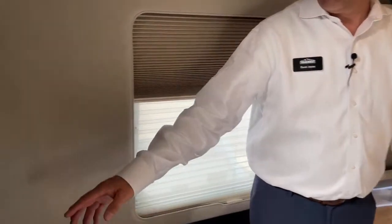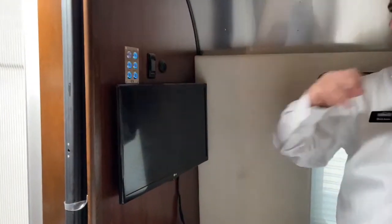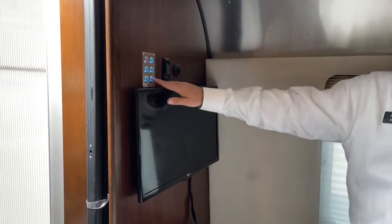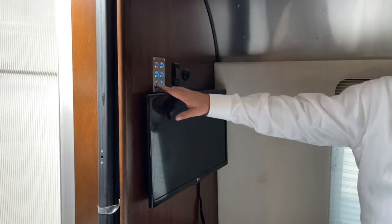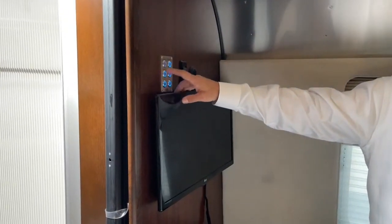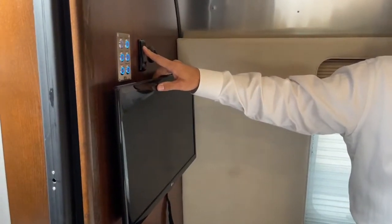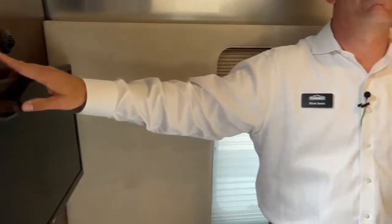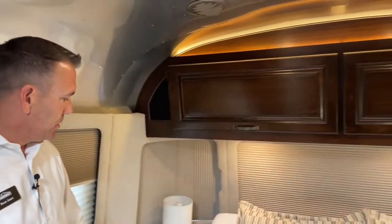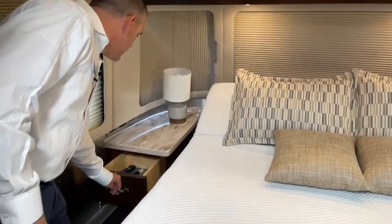We also have a nice little 20-inch TV. Here's your light system for the coach back here. You do have a nice little shower button here, reading lights, your ceiling lights, accent lighting, and this is what moves the bed up and down, so that's a nice little feature there. Two nice nightstands, great storage. There's some remotes for your TV.